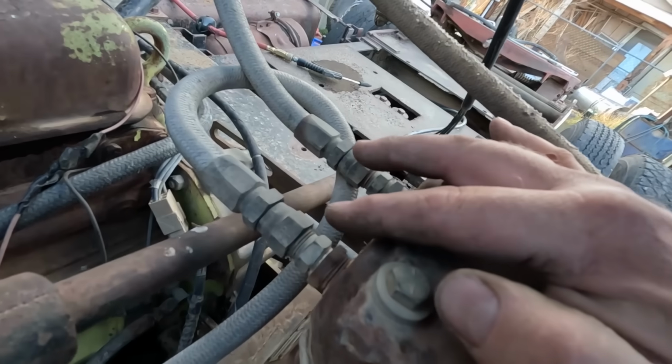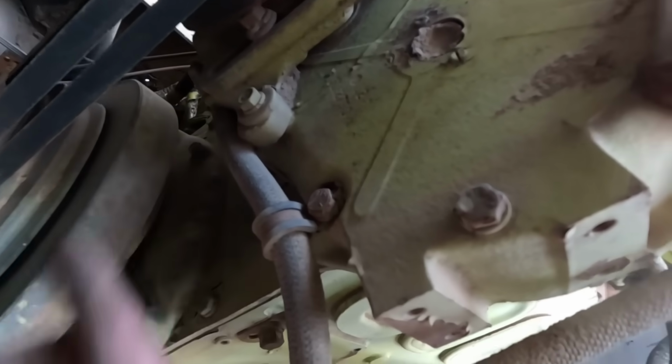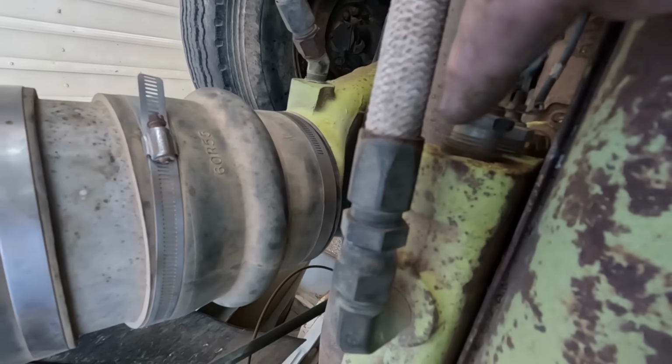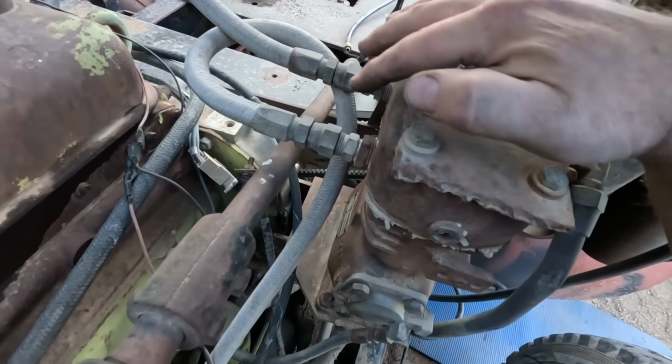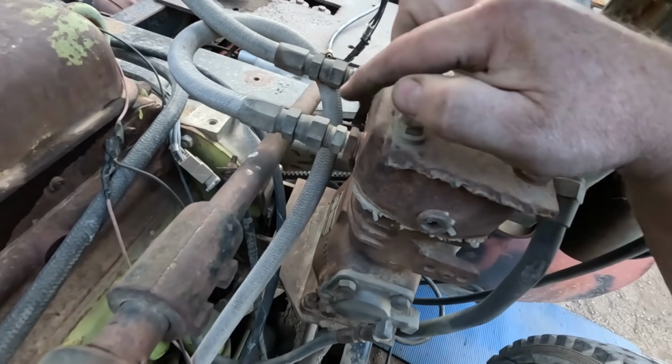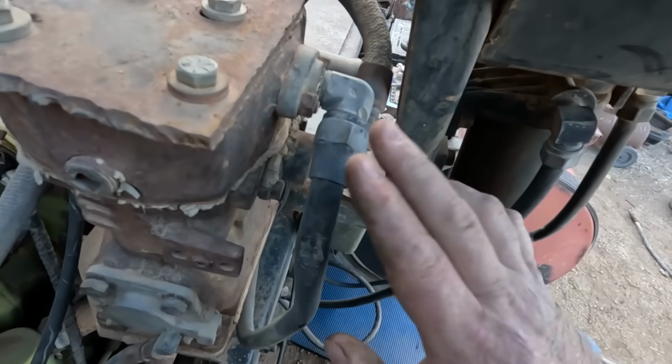drain line that takes away the oil it's feeding in. We also have two lines on this side of the head, and this one goes towards the water pump area, and this one goes, it looks like this line has coolant in it with temperature sensors, which means this is a liquid cooled compressor. It uses the engine coolant to keep it cool. So those are identified. Which leads us to these.